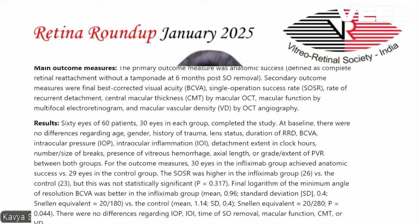60 eyes of 60 patients, 30 eyes in each group, completed the study. For the outcome measures, 30 eyes in the infliximab group achieved anatomic success versus 29 eyes in the control group. The SOSR was higher in the infliximab group versus the control, but this was not statistically significant. Final logarithm of the minimum angle of resolution BCVA was better in the infliximab group versus the control. There was no difference regarding IOP, IOI, time of SO removal, macular function, CMT, or VD.